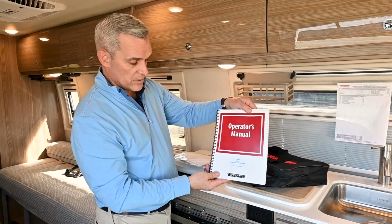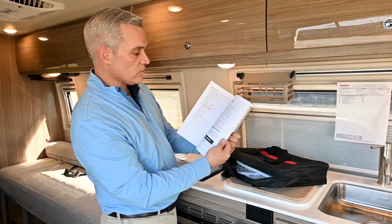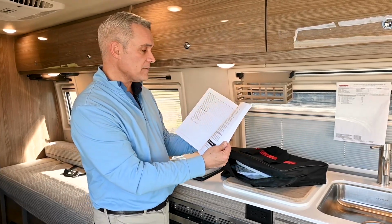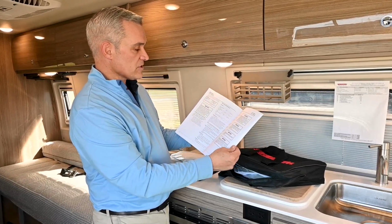Then you're just going to have all the Winnebago manuals, in this case for the 2022 Bolt. This is an operator's manual which you can download as a PDF from their website, and then it'll walk you through each section with these little pictures and diagrams just telling you how to turn on.